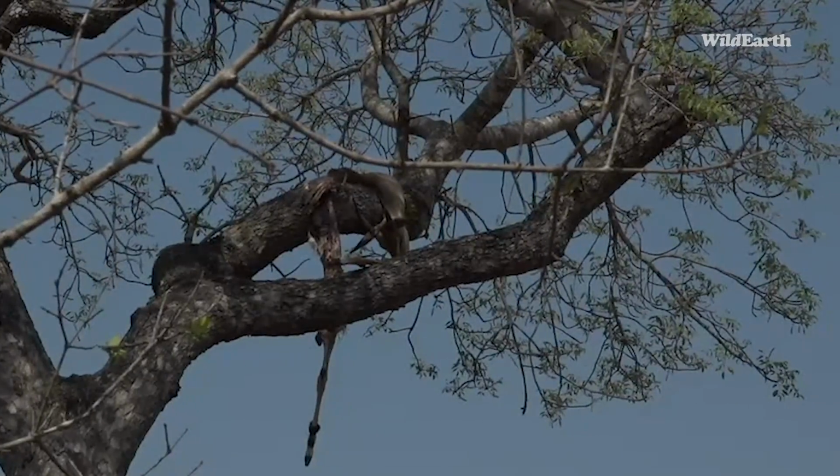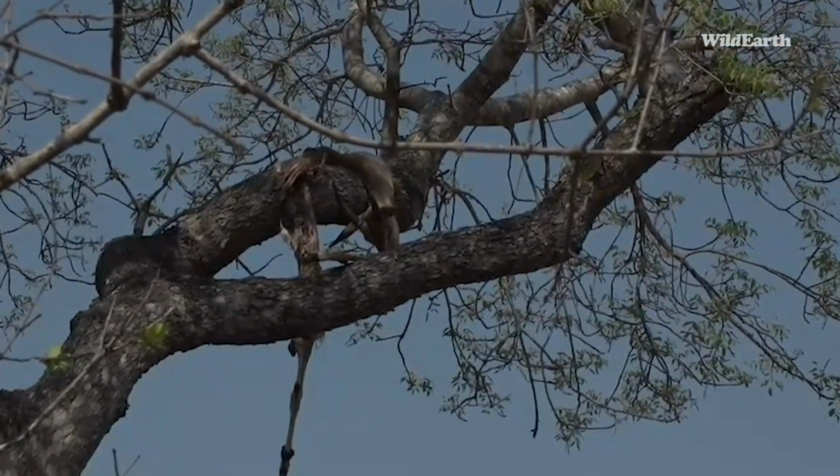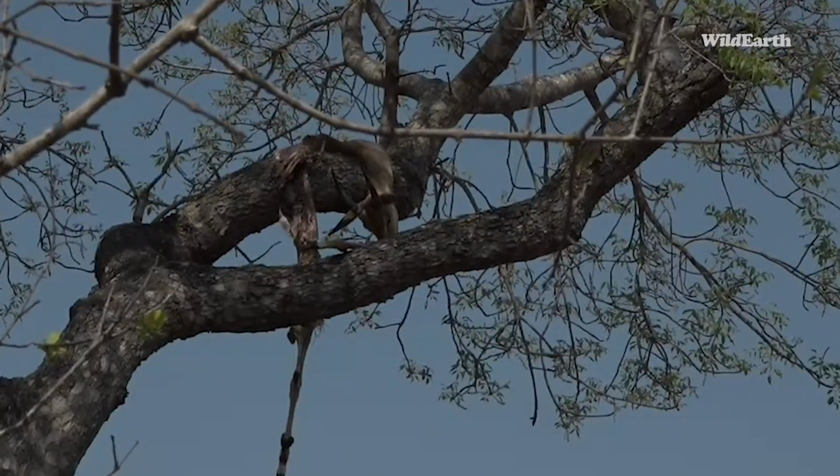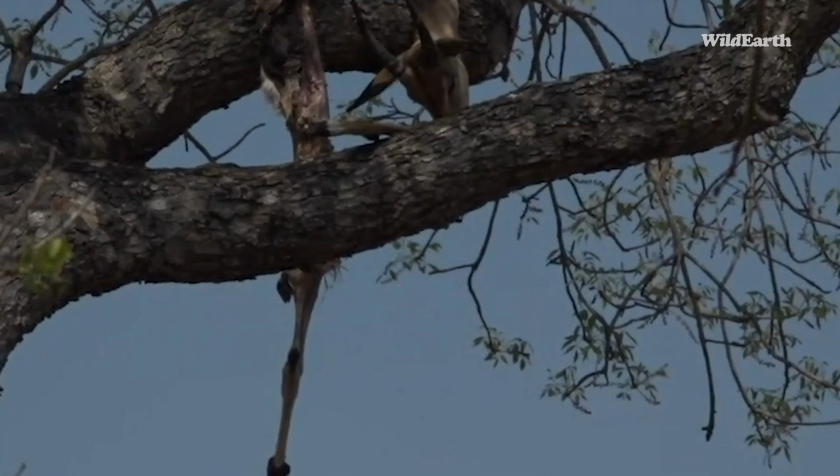On this side, we are at the spot where the impala carcass is in the tree. You can see the leg hanging down. If you are a sensitive viewer, maybe best not to have too close of a look, but we do want to show you what's left of it, because that might help us put some puzzle pieces together.